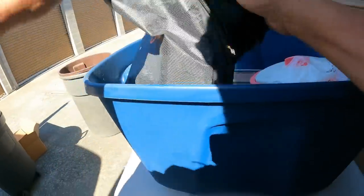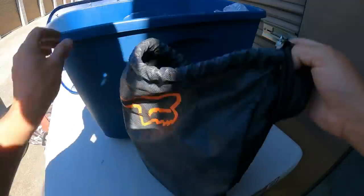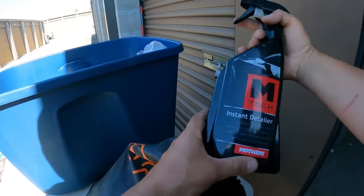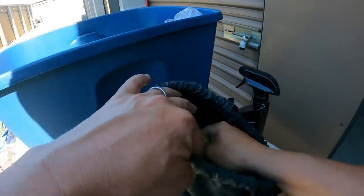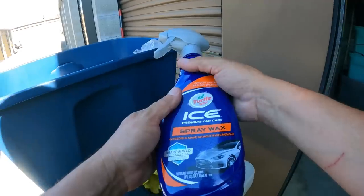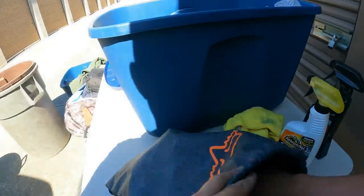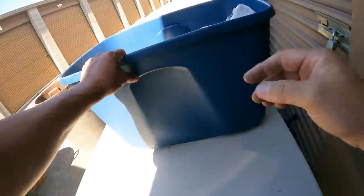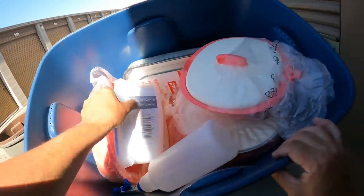What's this, though? Box bag for the biking. Instant detailer. That looks like some nice stuff. Armor All. Microfiber. Turtle Wax. This is some good stuff right here. That's a nice little kit. Okay, another backpack. Wait, I didn't even finish that. What am I doing? Got distracted with the car cleaning stuff.